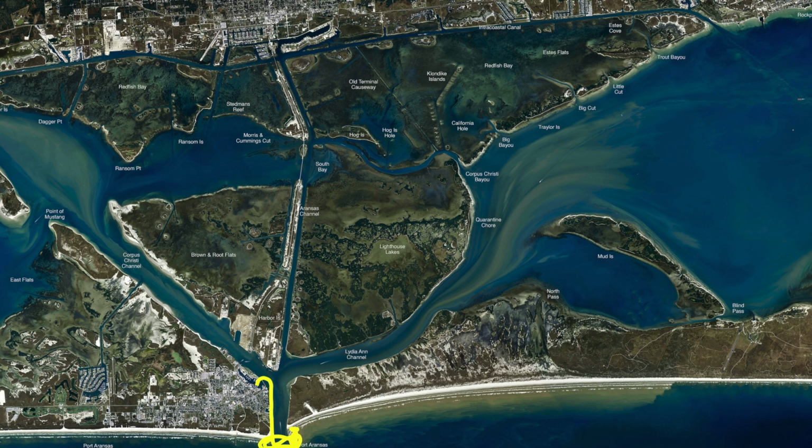Speckled trout still 17 to 23 inches. You can't keep them if they're any bigger than that or any smaller, so make sure you're right on the bag limit. On the inside, working these rock piles coming through, we've still been catching plenty of sheephead.